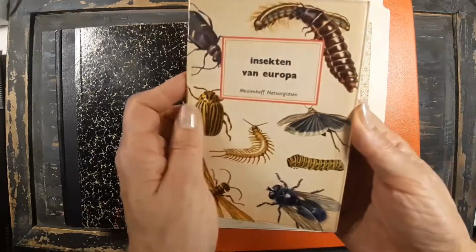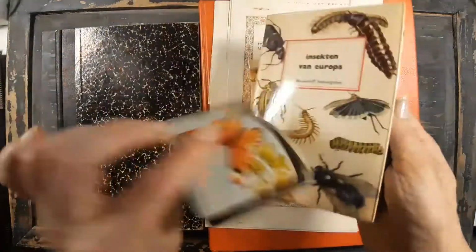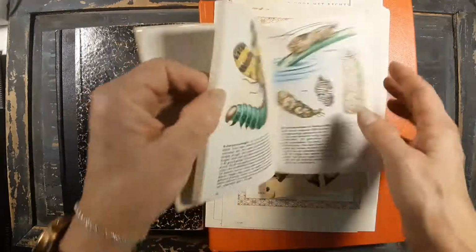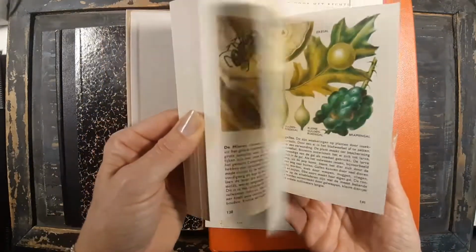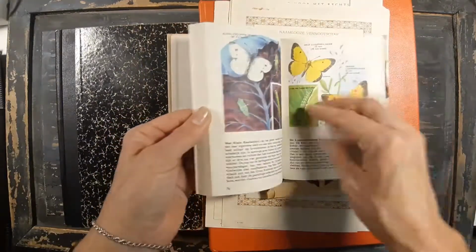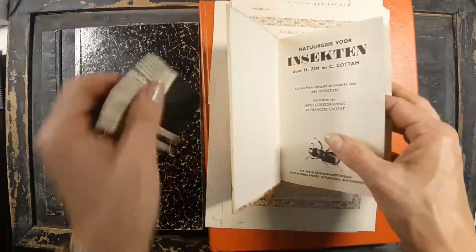This is a book from a Dutch publisher. It's of the insects of Europe. There's even a clip included from the owner before, but there are so many lovely items. Well, I don't like the box too much, but butterflies. There's a lot of fussy cutting that I can do with this book. So that's one thing I found.